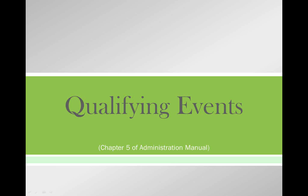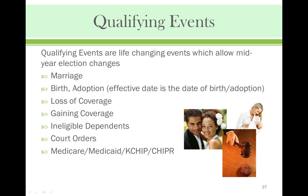Qualifying events can be found in Chapter 5 of the Administration Manual. Qualifying events are considered life-changing events which will allow members to make mid-year election changes to their health insurance plan. These events can include marriage, birth, adoption, loss of coverage, gaining coverage, ineligible dependents, court orders, Medicare, Medicaid, among others. To find a list of all the qualifying events, please refer to the Administration Manual. Note that the effective date for birth and adoption coverage will become effective the date of birth or adoption.